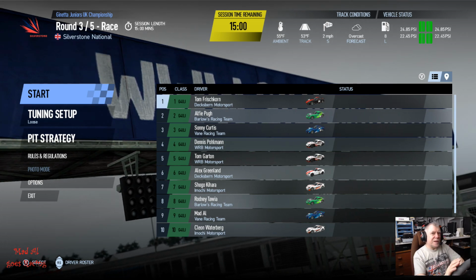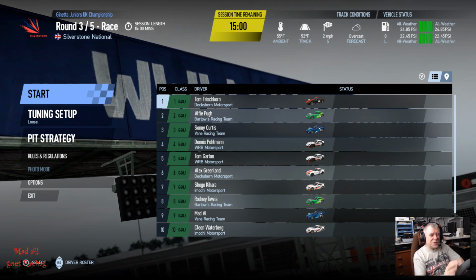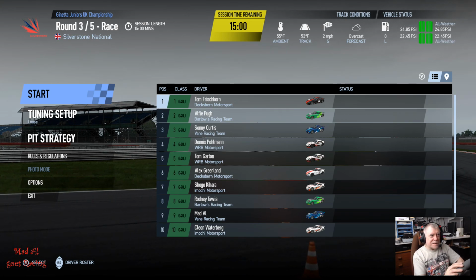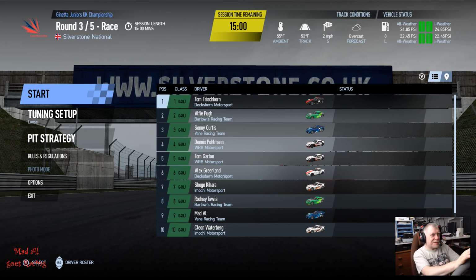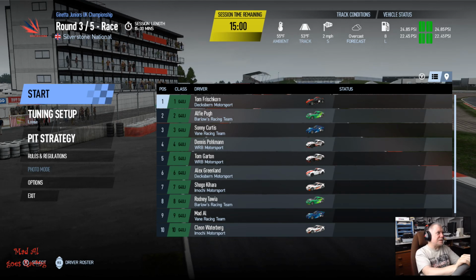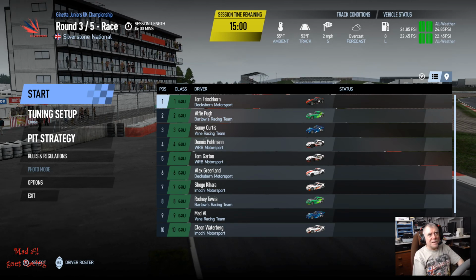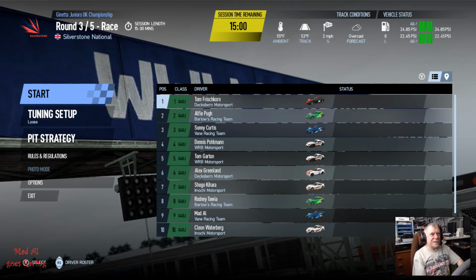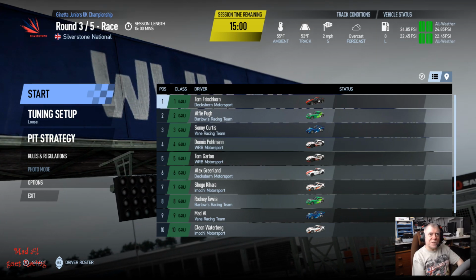Now hopefully with a bit of a draft, we should be able to hang on to everybody else. So, our teammate who's second in the championship is actually third on the grid, so if we can catch him up a bit, make up a few places, get an early run on, hopefully we can start better than they can, then we'll see how we get on from there.